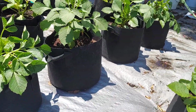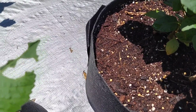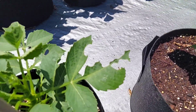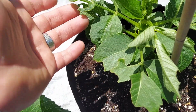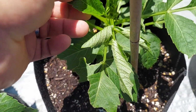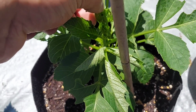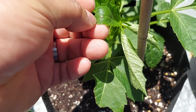They've been watered. You can see that their soil is damp. Like this one, perked right back up. It was drooping earlier. And this is the one that was being eaten by the cutworm. It has no more damage to the young leaves. So I think we've solved the problem for now.